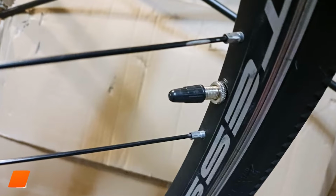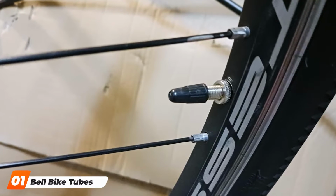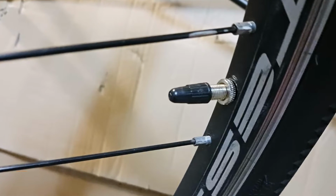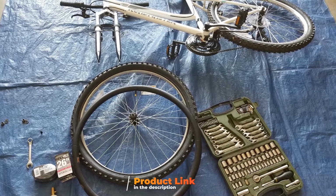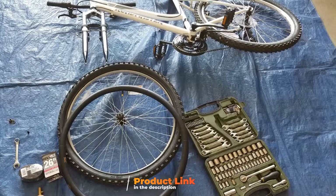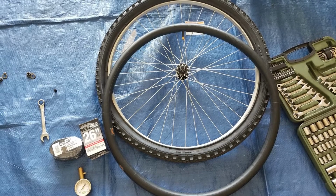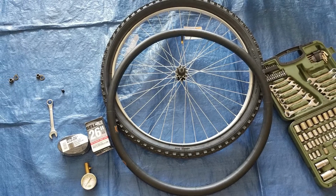The first position of our list, we have the Bell Bike tubes, the reliable workhorse in the cycling world. Crafted with precision, these tubes boast a design that combines durability with efficiency. The high-quality rubber construction ensures a smooth and puncture-resistant ride, making them ideal for both urban commutes and off-road trails. Bell Bike tubes also shine in usability with easy installation and compatibility across a wide range of tire sizes.